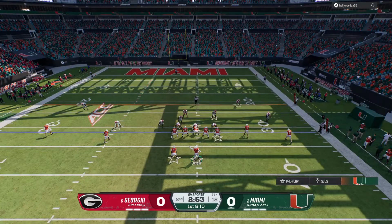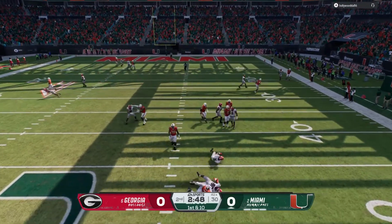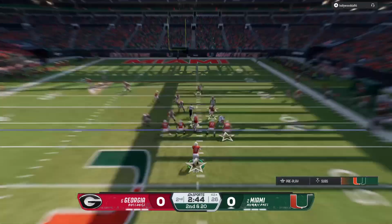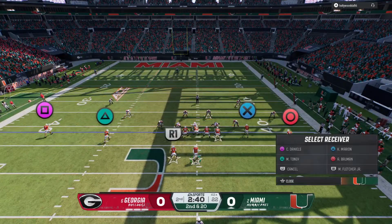He might want another play. Looking to throw on first down. Quarterback feeling that pressure, and he's knocked down at the 42. And the Hurricanes trying to find their way forward after the big loss on the last play.